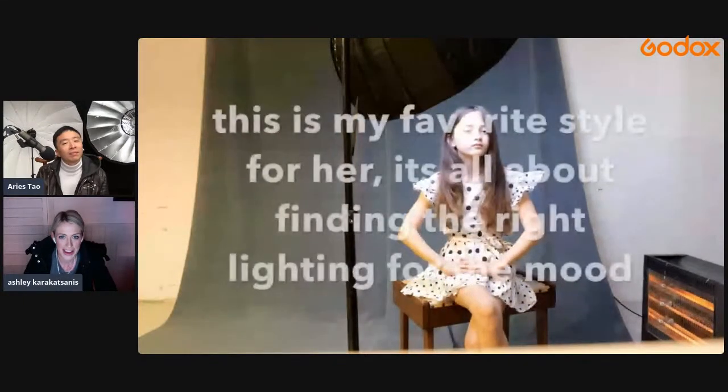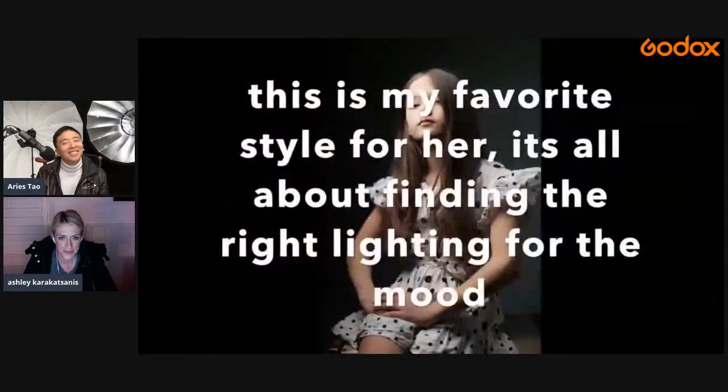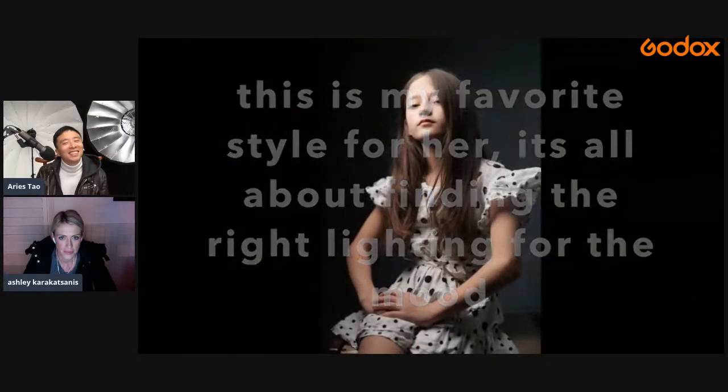Ooh, I like this one. Looking up a little bit towards the light. Yeah, beautiful. Wow. One more for me, just looking a bit up. This lighting style really suits you.